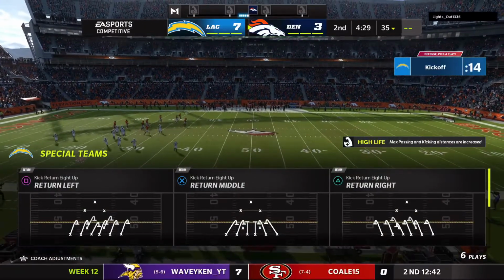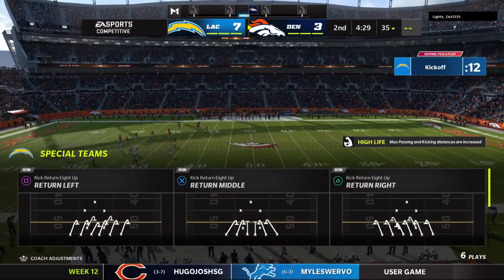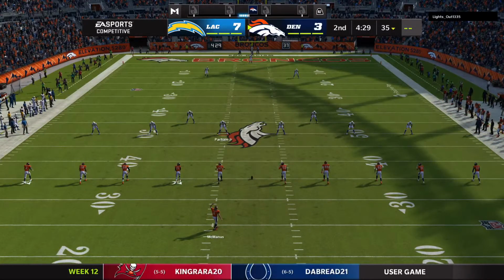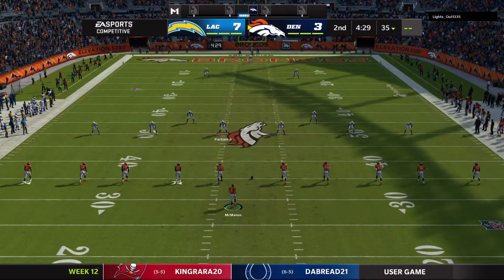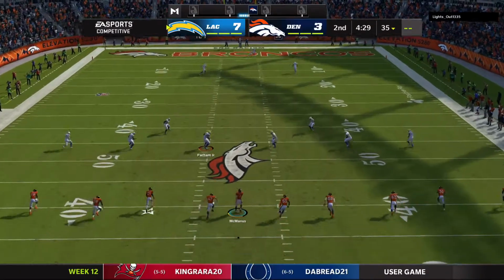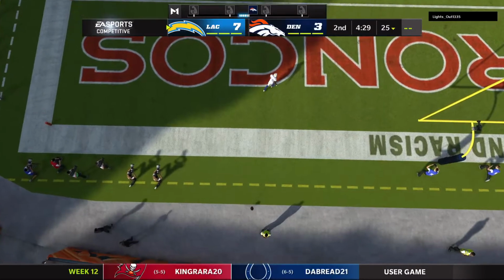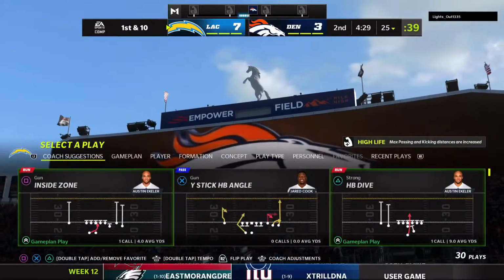It's 7-3. So, yes, it's only 3, but at least they're able to answer back after giving up the touchdown to start the year. Yeah, I like the observation there because getting some points on the board is very positive for them. Feel a little bit better about things because if you don't score, you potentially have opened the door for them to score again, and then you're down 14.